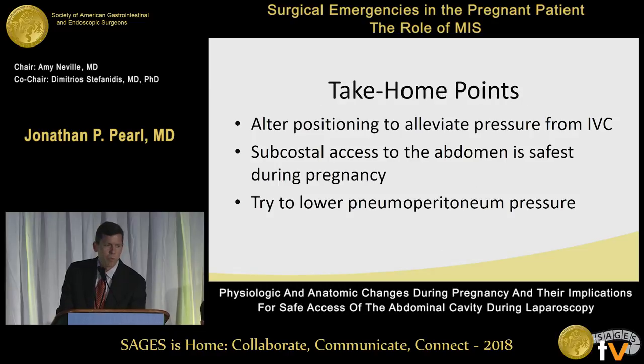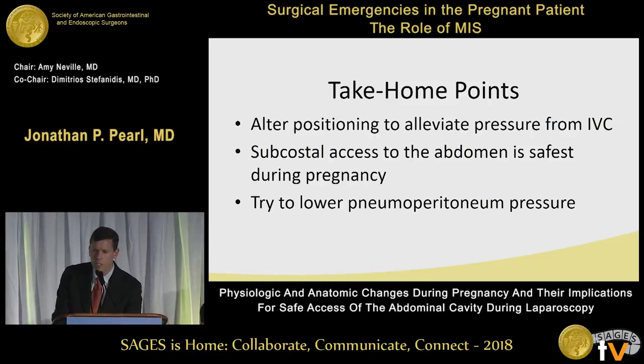So I have a few take-home points. It's important to alter the positioning of the patient when operating during pregnancy, relieve the pressure from the inferior vena cava. It's not always appropriate to go into the full decubitus position, but bumping up the right side of the abdomen to relieve the pressure is important. I prefer the subcostal access to the abdomen. I think it's the safest way to avoid injury to the uterus.